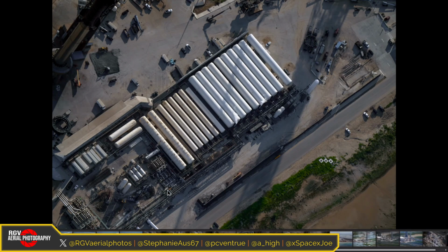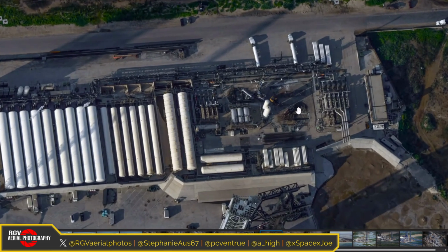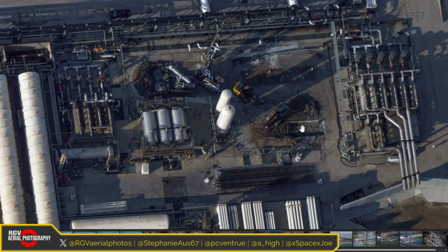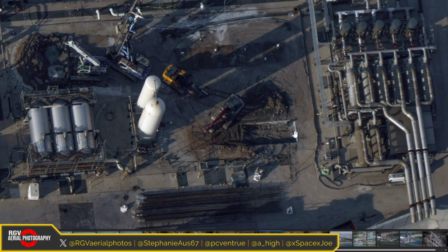Okay, moving on. Let's go to the tank farm. So they finally made it through the concrete. But it doesn't look like it, does it? Isn't that like 8 feet thick? Like 6 foot thick or something stupid? Turns out it's only about 4.5 feet thick.